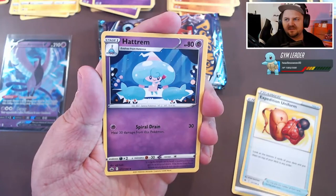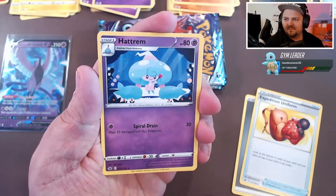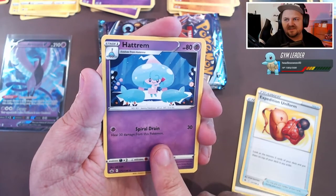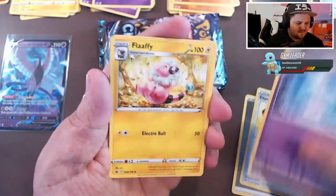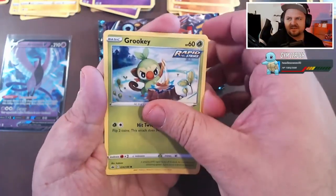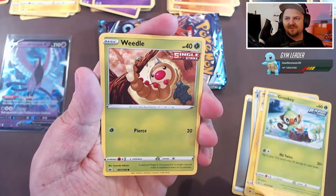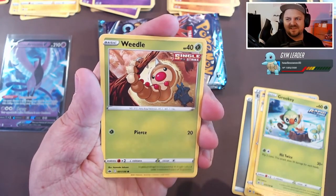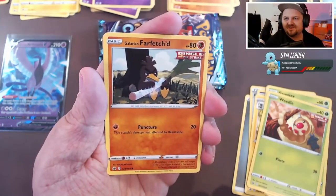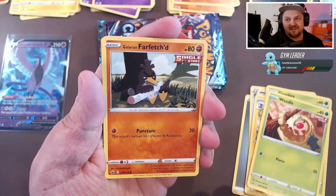Hatrem. Nice. I like that cute art. Very cool. Spiral drain. So it's like draining kiss, but instead of a kiss, it's a spiral. Cute Flaffy. Grookey practicing. Weedle. It's like doing chin-ups, but with its tail. Glaring Farfetch'd. Just chilling in the cool shade with its giant leek.